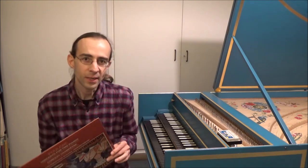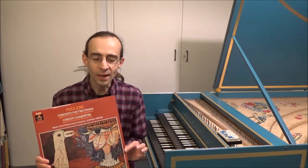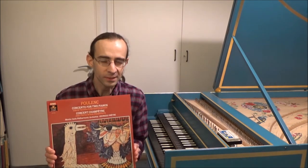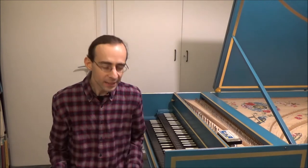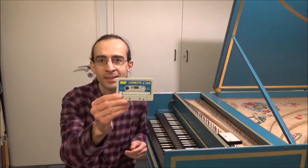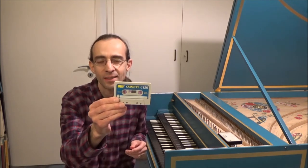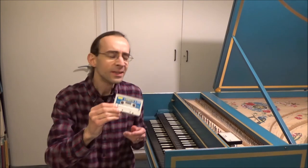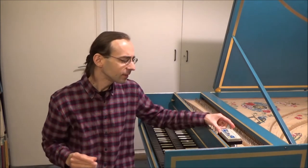Now, what is interesting about this, when I bought this, this was my very first recording that I bought of this piece. I had known this already, and I had known it through this cassette tape, and I think if you look at it, you can tell it's really, really old. It's from the early 70s. I don't know who the performers are in this cassette tape. I know that Concert Champêtre is on the tape.